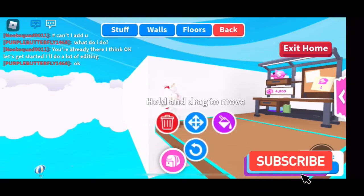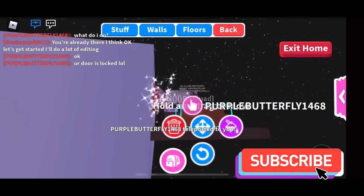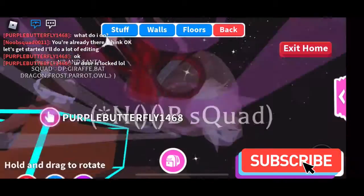Okay, so Purple Butterfly chose the theme, and it is going to be a winter wonderland, so expect to see a lot of gray, silver, white, blue, and things like that.